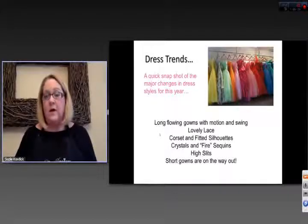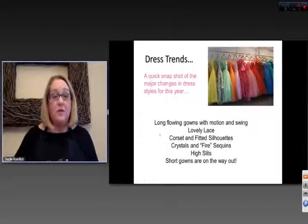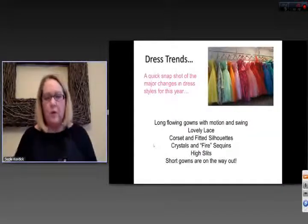And I think a lot of the colors are going to be based not necessarily on what's in all over, but what is in your area. So you're going to need to do some homework on that. We're going to talk about that in a minute or so. But let's look at some of the dress trends. We can go on to the next slide.